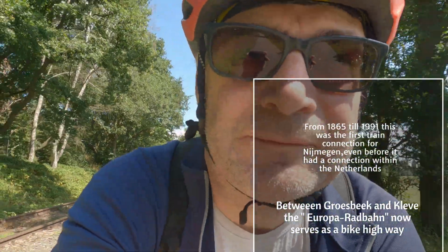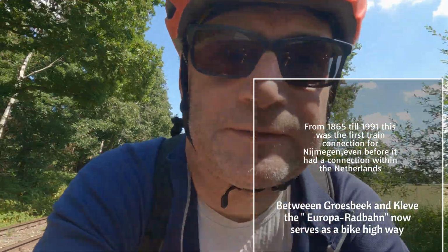I'm guessing these are the remnants of the old railroad from Nijmegen to Kleve, which I think was a bit of a touristy train back, well, about a century ago.